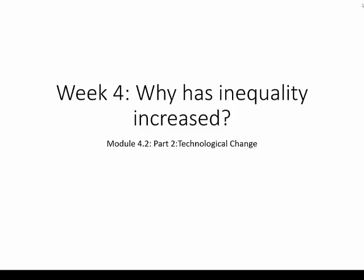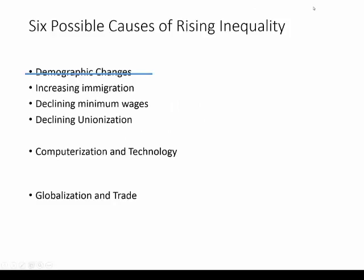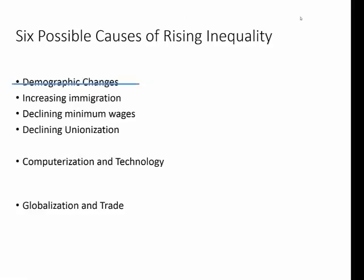To review, in the last module, we looked at 4 different explanations for rising inequality. Demographic, population changes alone do not offer a meaningful explanation for rising inequality. Increased immigration, declining unionization, and minimum wage changes do explain a small amount of increased inequality, but only at the bottom of the distribution and only for a subset of the long period of growing inequality.